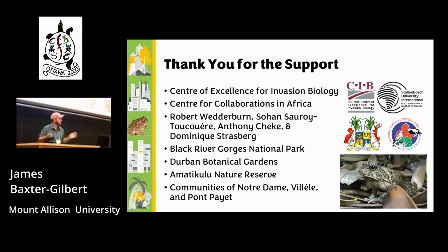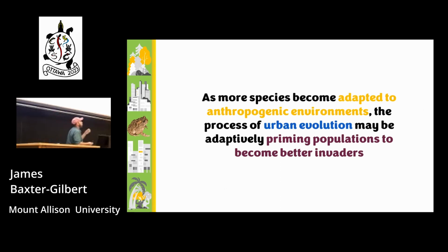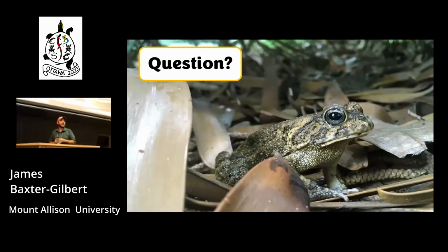But I wanted to leave you with this idea. We found one tiny line of evidence for this hypothesis, but we can imagine many other forms, many other traits that life takes, that as animals become more adapted to anthropogenic landscapes, through processes like urban evolution, we may well be priming populations to become better invaders in the future. And this may be something that becomes more pertinent as we look deeper and deeper into how and when these changes occur. And with that, I'd love to take any questions if I have time.